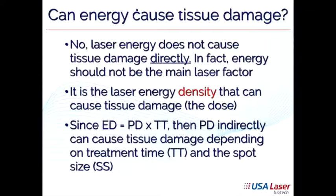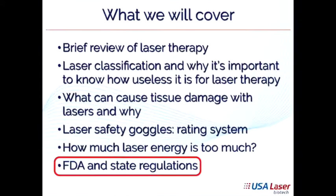It's not just one number. Unfortunately, we all want a silver bullet, right? One factor and that's it. That doesn't exist in lasers. There are multiple factors that need to be taken into account at the same time, unfortunately. So it's not a quick table and that's it. No, there's no such thing. We have to think it through. So energy doesn't cause the damage, it's how it is used.